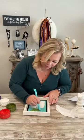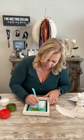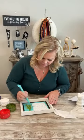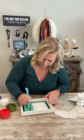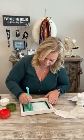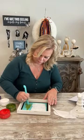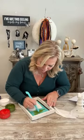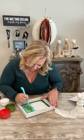And again, the beauty is we are using a chalkboard, so if you feel that you have an oopsie, we can scrape it off and start it again. And it's your design. If you don't want to do hot mess, you don't have to. And I'm kind of just picking up the excess. That's it. I think that's it.